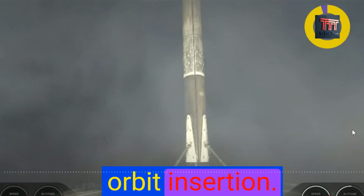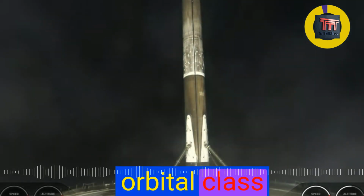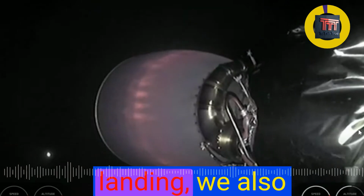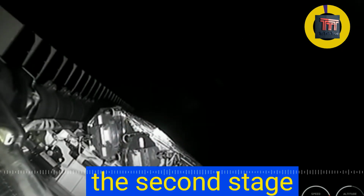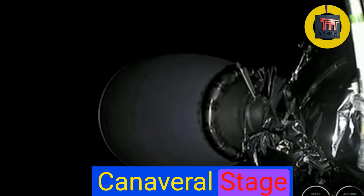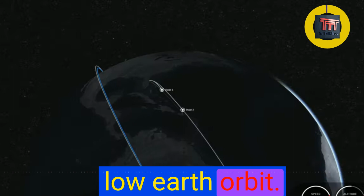Nominal orbit insertion. This marks the 169th overall landing of an orbital class rocket, including both Falcon 9 and Falcon Heavy missions. And right after the landing, we also heard over the nets a successful shutdown of our MVac engine on the second stage and nominal orbital insertion. As you can see on your screen, expected loss of signal, Cape Canaveral. Stage 2 is still carrying our 53 Starlink satellites into low Earth orbit.